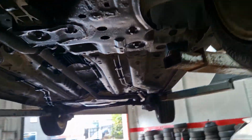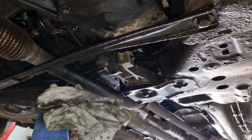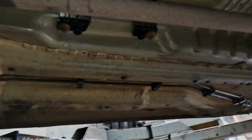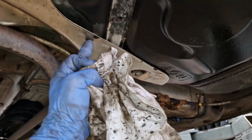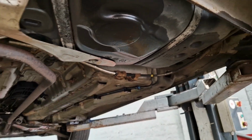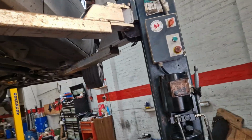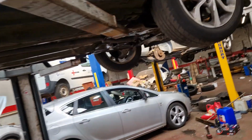So aye, you can tell it's not going to be long. So the exhaust needs done as well, but I need to put a gearbox in it. But aye, that just shows you what's happened. So it's been going along, and it's emptied all its oil. The gearbox gets too hot, it starts jumping out of gear, and eventually it's just seized up altogether.